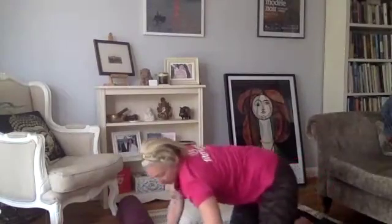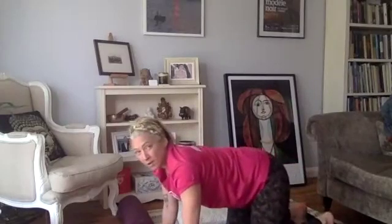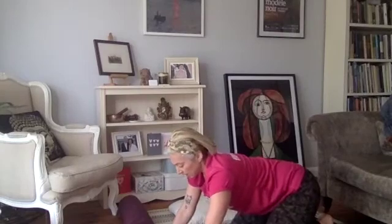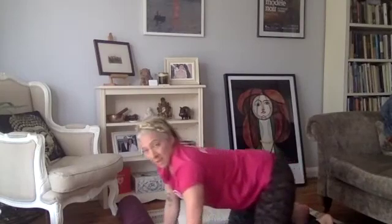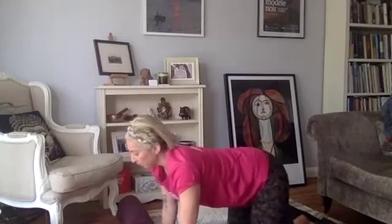Good, and then coming back to center. Excellent. We're going to tuck the toes under and just get a bit of a stretch in towards the soles of the feet. So if you've got anything going on like plantar fasciitis or anything like that and it just feels too tender, then just keep the toes untucked. Good, and then bringing the hips back up above the knees, untucking the toes.